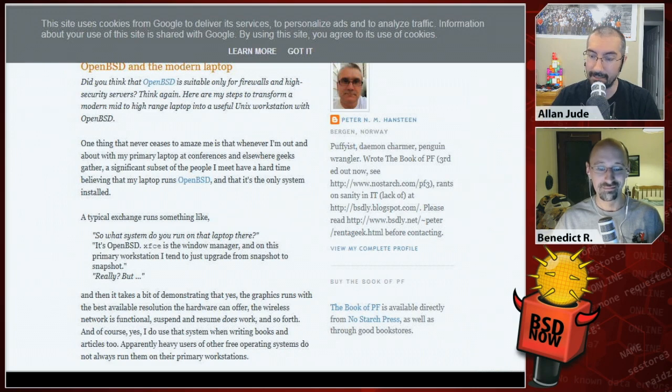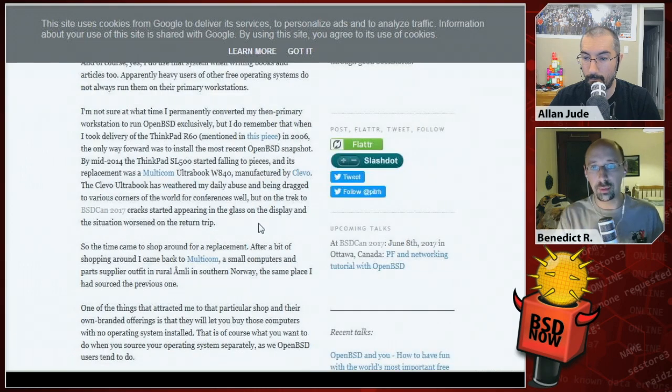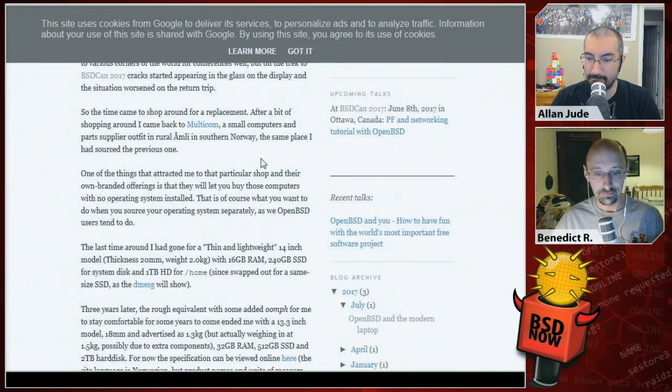So he goes on to describe what his old laptop was like and what the new one is. He pretty much describes all the laptops he had over the years. They also ran OpenBSD, so that was no big change for him. Looks like in 2006 he had a ThinkPad R60, and then in 2014 he got a ThinkPad SL500, but it started falling to pieces. So he bought from a local Norwegian company the Multicom Ultrabook W840. And that was all fine until apparently during his BSDCan trek, he managed to crack the screen. And so he went back to that same supplier to get a new one.